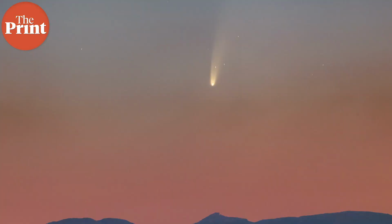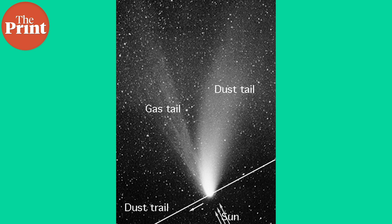A comet can have multiple tails depending on the material that is being strung out. NEOWISE currently has two tails, one made of dust and another one made of gas. It appears to us as we view from Earth that the two tails stream out in different directions, but this is just an error caused by parallax viewing.